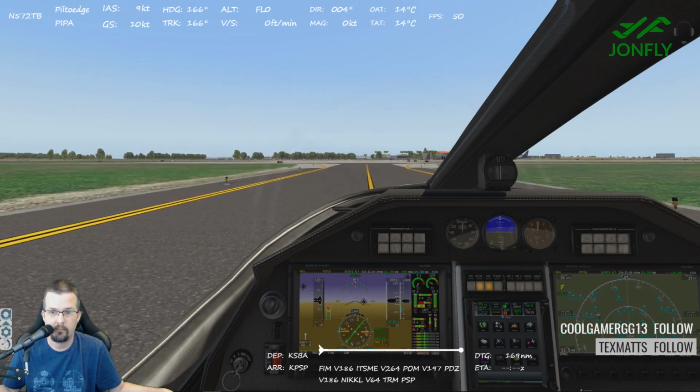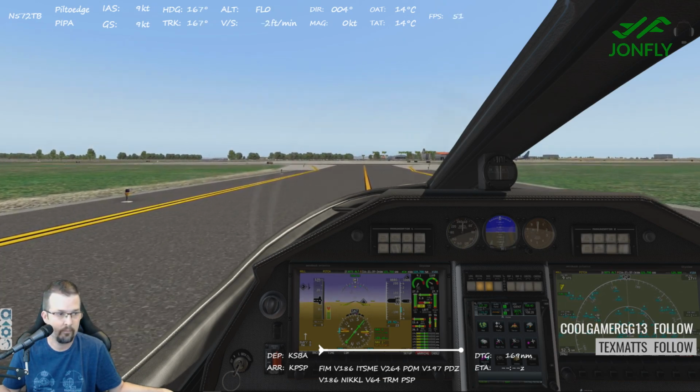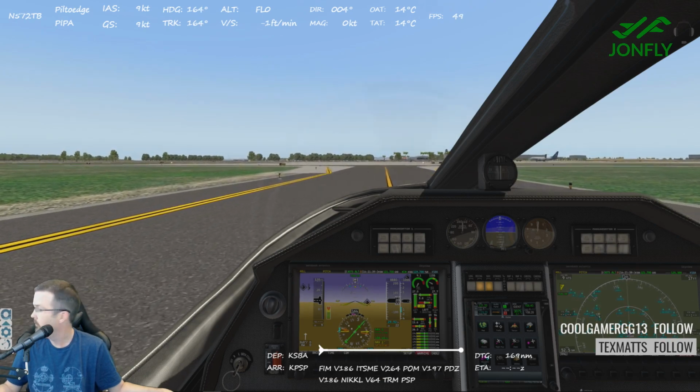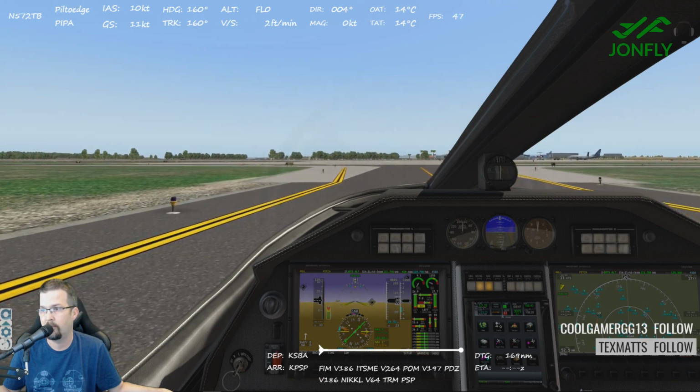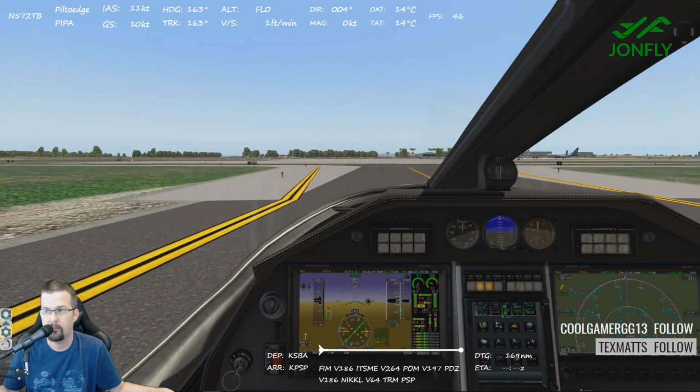San Luis Tower, Skyhawk Niner Delta Hotel, left downwind 29. Skyhawk Niner Delta Hotel, runway 29, cleared for the option, wind 290 at 12. Thanks, cleared for the option 29, Skyhawk Niner Delta Hotel.